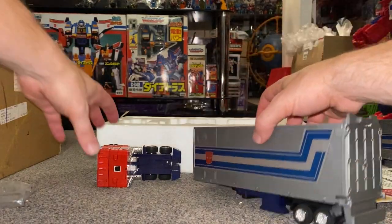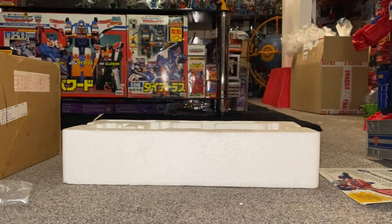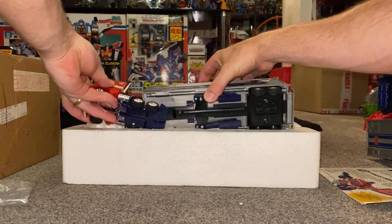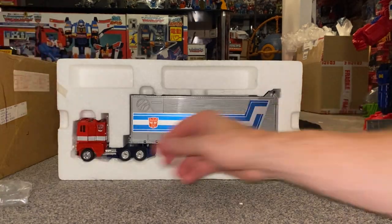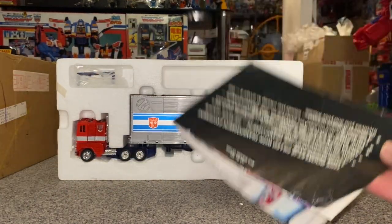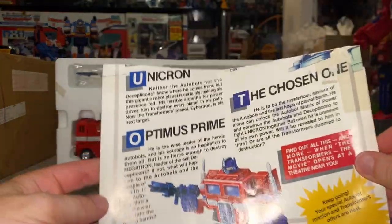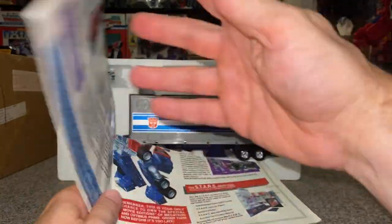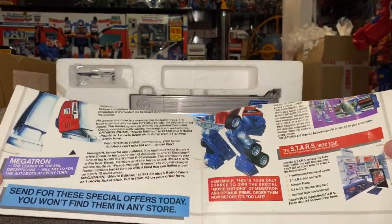So the bit that I wanted to show you, it reminds me a bit of the fold-out poster that came with the Goodbye Convoy set. So whether or not it did, again, I can't 100% clarify that. But what we've got here is a book basically about Optimus Prime and the movie. And it's about this particular offer here.